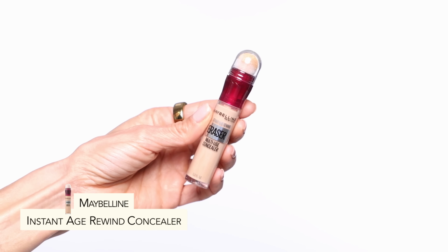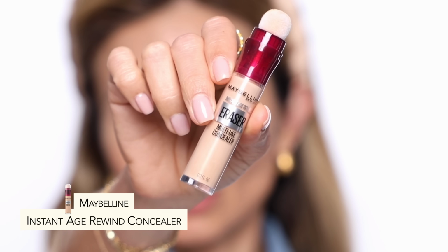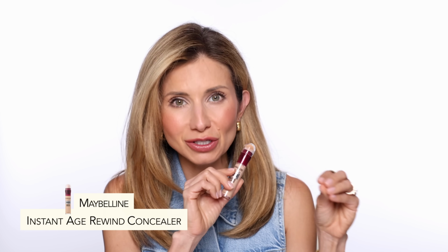Next up, we have the iconic Maybelline Instant Age Rewind Concealer. Now, I've been using this concealer, I think since the start of my YouTube channel. I'm gonna find a video where I talked about this years and years ago. This concealer is one of my favorites from the drugstore when you're looking for a lightweight, light coverage option.